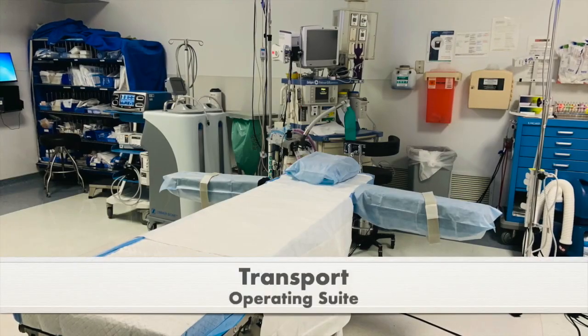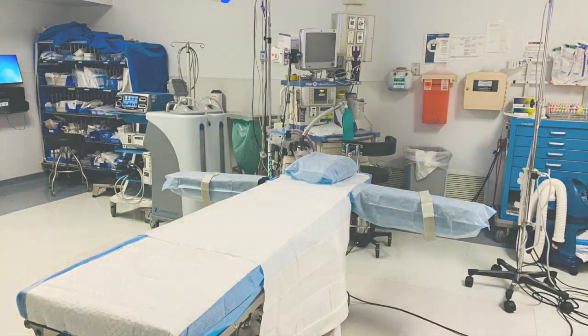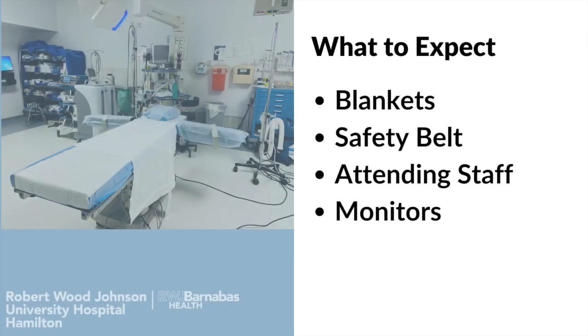When all is ready, you will be wheeled on a stretcher into the operating room. The operating room can feel chilly. Warm blankets will be provided for your comfort. You will be assisted onto the operating room bed.